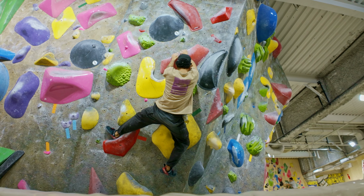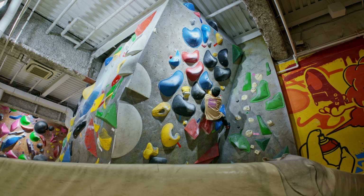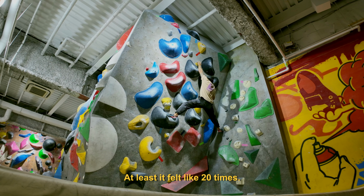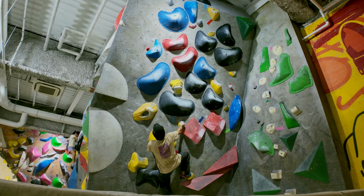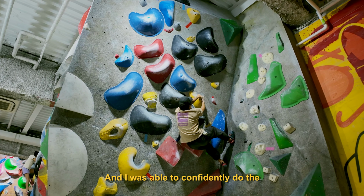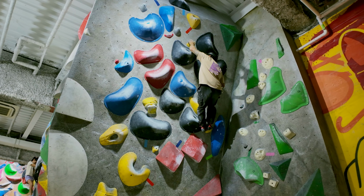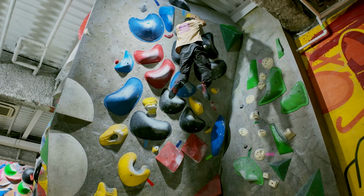And this is me attempting a red. This was a red I saw on Instagram, and yeah, much harder. Much harder than the Akihabara ones. So I tried this one about 20 times. At least it felt like 20 times. But once I understood the beta, I rested a little bit, and I was able to confidently do the moves up to the last point. I struggled to get to that second to last hold. And then I caught it. And that was my first red in Ogikubo. I was hyped about it.